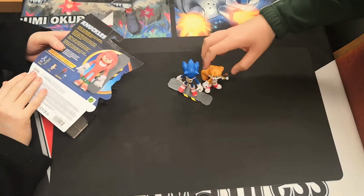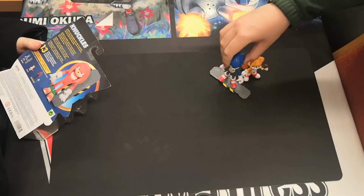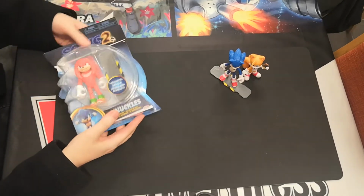I figured you required a Knuckles sandwich. Knuckles is one tough echidna with no time for small talk. He's on a mission to find the greatest power in the universe. His actions speak louder than words. Oh, is what it says. He was looking for a jam of kite there. Oh, I see.